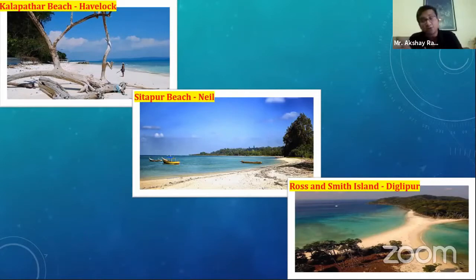Ross and Smith up north, what I told you, is beautiful, but the problem is customer needs minimum 8 nights if he wants to add Diglipur in the itinerary, and minimum 2 nights in Diglipur. Please remember, Diglipur is not a 1 night destination. It is a crime to send the customer all the way to Diglipur for 1 night. So minimum 2 night destination is Diglipur, and you need minimum 8 nights if you want to sell Diglipur to your customers. But it is a beautiful, beautiful destination if the customer has time.